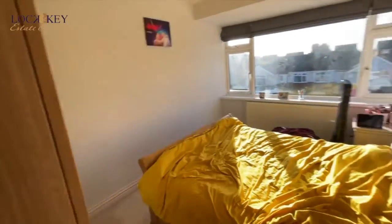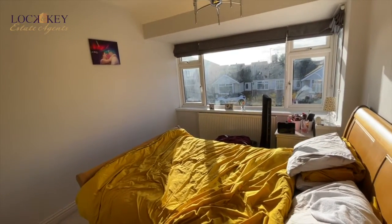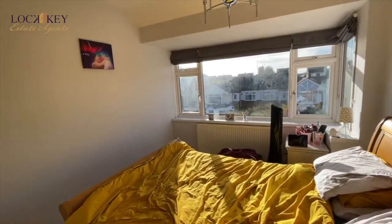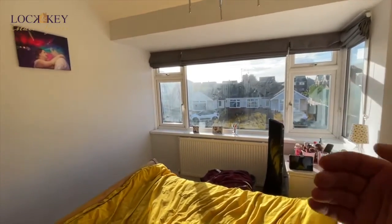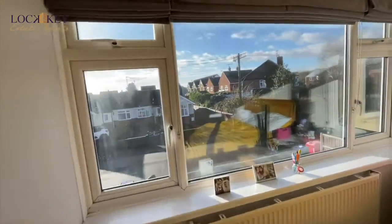Coming out from that bedroom 3, go into bedroom 1. This could also be bedroom 2, to be fair, because the other bedroom is at the back, and some people like to put the back bedroom as 1, but this is a double. Nice big picture window, that brings in all the natural light. Radiator. Let's bring the camera around.